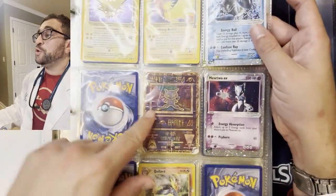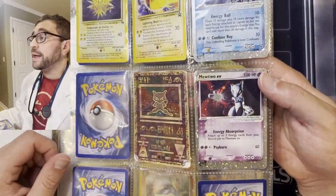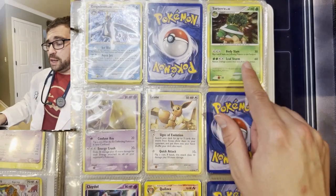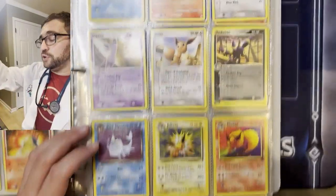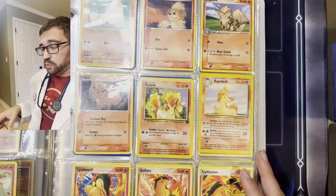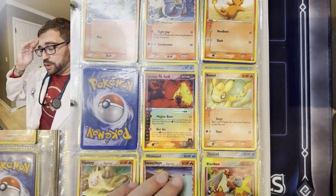We have the Ancient Mew, that's kind of shredded. We have a Mewtwo EX, that's also from 2003. Some really cool cards here. We have a holo Empoleon, a holo Torterra, some really nice stuff. We do have the Jolteon and the Dark Vaporeon from way back in the day as well. So those were some really cool finds. Trying to see, we have a Delta Species Torkoal here.